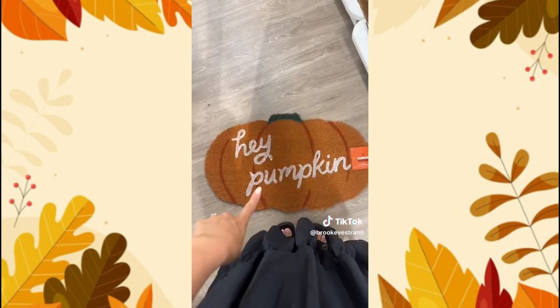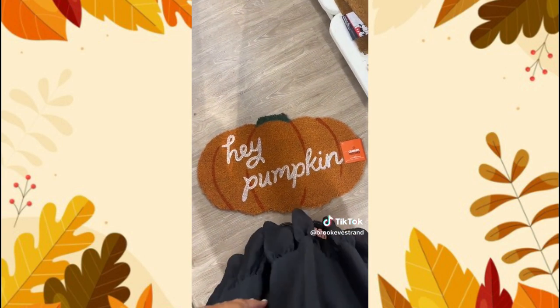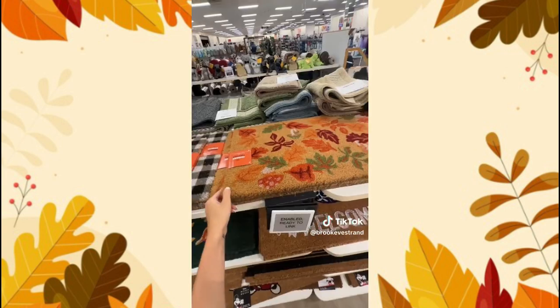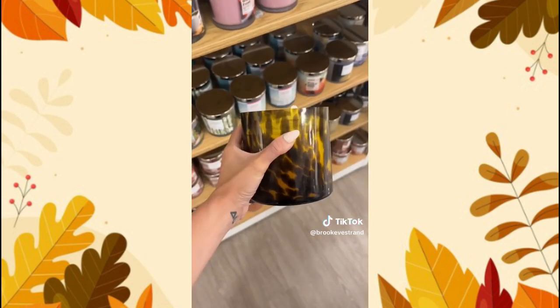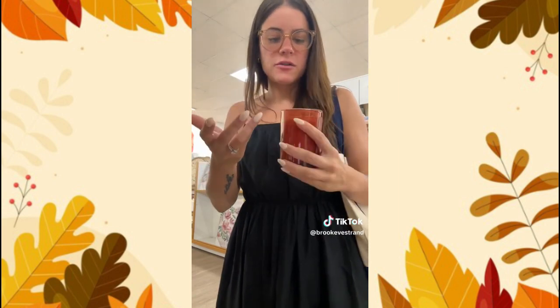Stop. This is so cute. Do I need it? I might. I don't know. I really like this one with the leaves. And this one. It smells like fall over here, so I know the candles have to be nearby. So cute. It smells good too. You can't actually smell these.